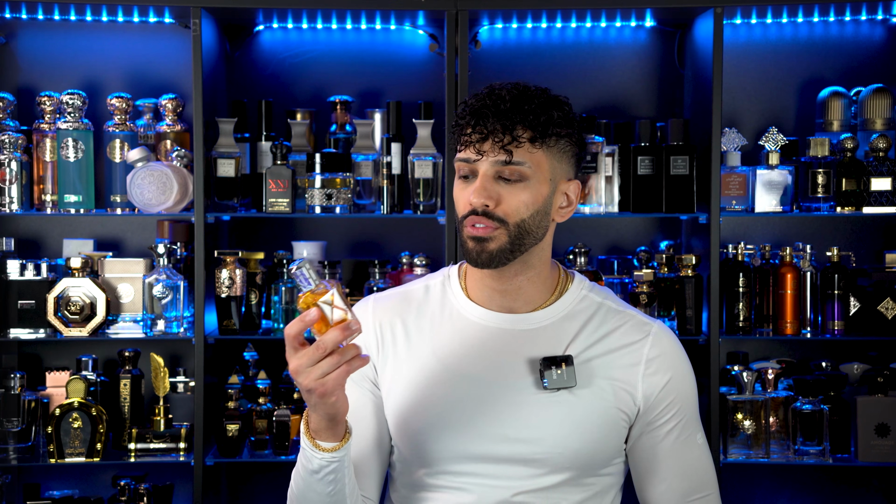The ylang ylang does contribute a yellow floral nuance to this one as well, which I solely attribute to the fact that this is perfectly unisex. Ladies, you could easily rock this one, but gentlemen, don't let that shy you away because you can easily rock it too. It was a fun fragrance.